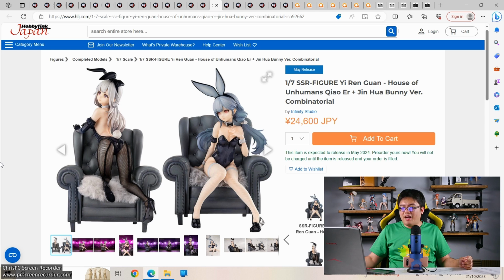Up next, okay, we have affordable scale figures by Infinity Studio. 1x7 scale SSR figure, Yi Ren Guan, House of Unhumans, and Qiao E. Okay, Ren Guan, House of Unhumans is the series title, and the two characters are Qiao E and Jin Hua, bunny version.